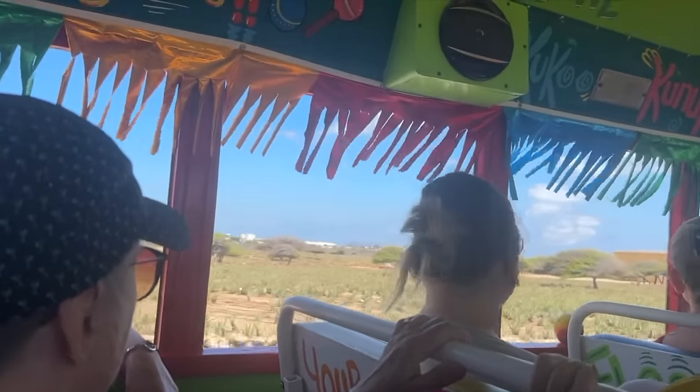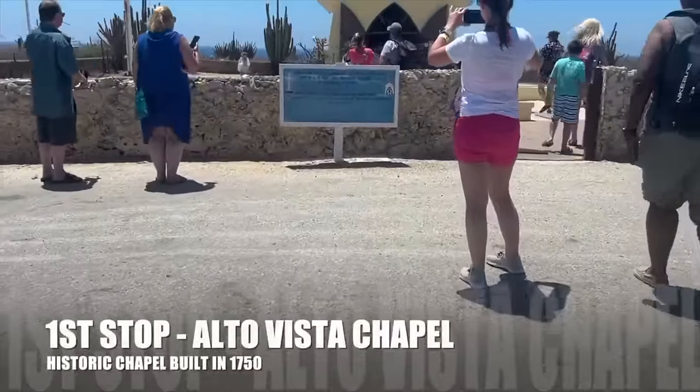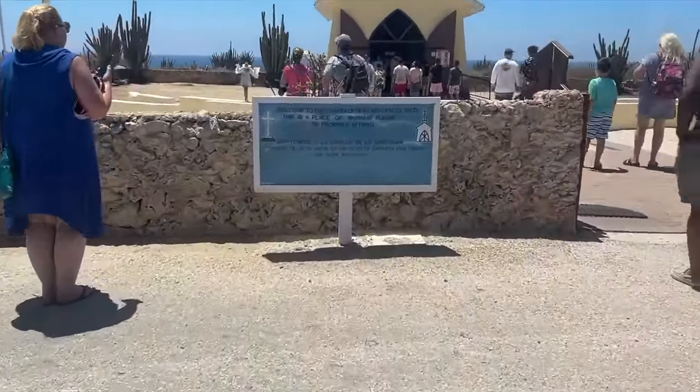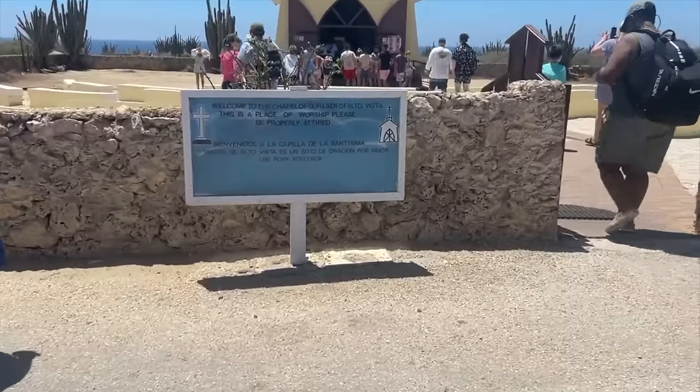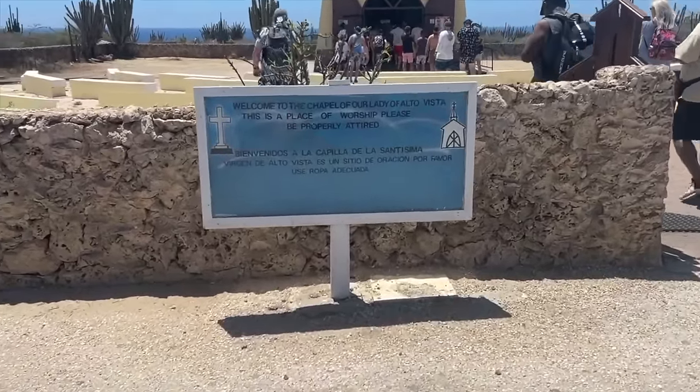And we have one of the best, the biggest plantation in the Caribbean. It's called Chapel of Our Lady of Alta Vista. This is a place of worship. Please be properly attired. God.